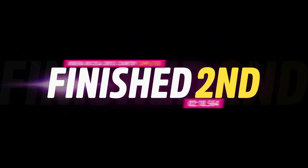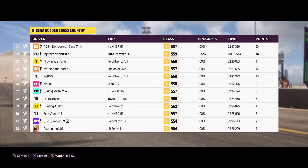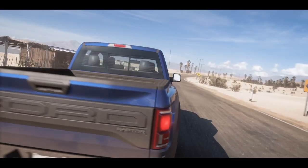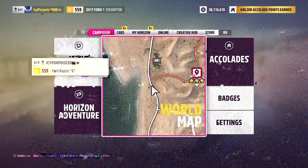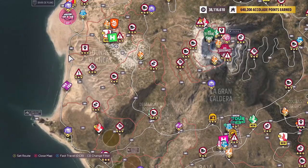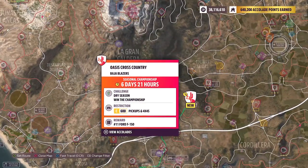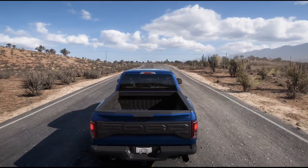I need to win, or even beat that Hummer, in the next two races or I am screwed. There's no way a Hummer can be that quick. I will not accept that. That is a load of rubbish. Right, race number two. I need to win the next two races to win this championship.